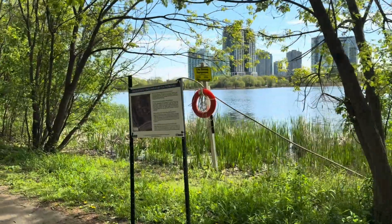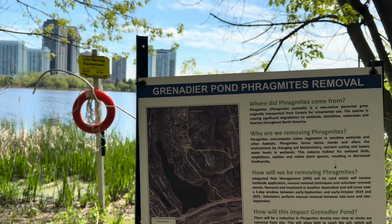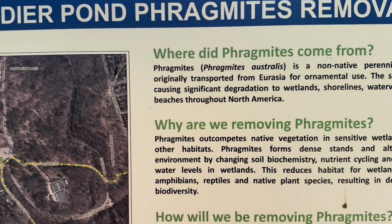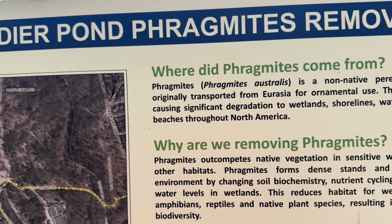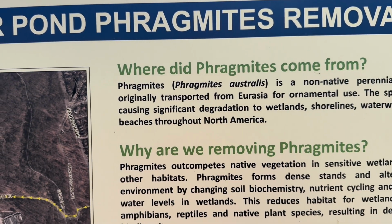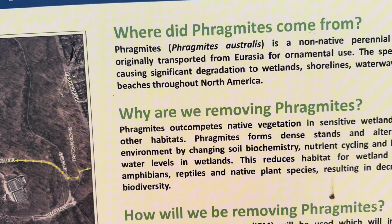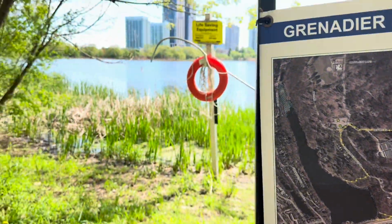So I came down the stairs. What you see here is Grenadier Pond. Phragmites removal. Where did phragmites come from? Phragmites australis is a non-native perennial grass originally transported from Eurasia for ornamental use. The species is causing significant degradation to wetlands, shorelines, waterways, and beaches throughout North America. So they removed them, and that's the rest of it.